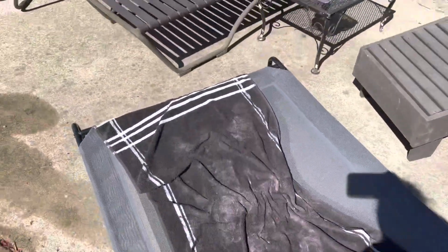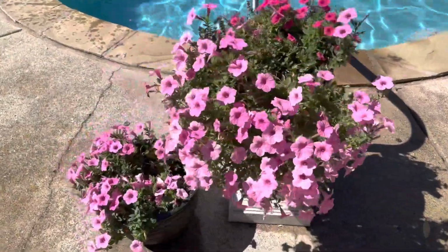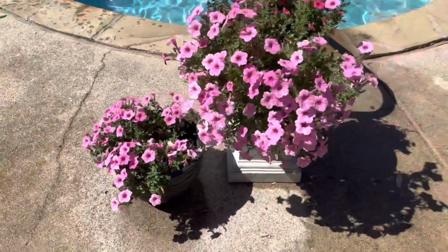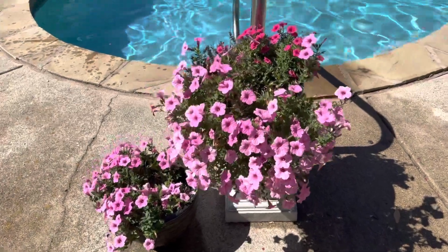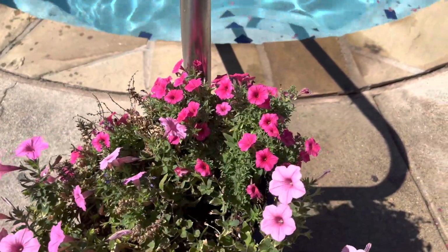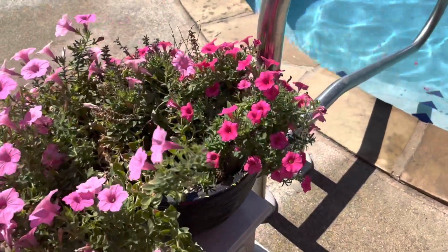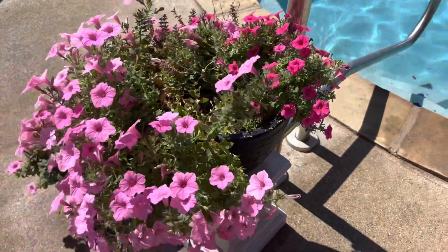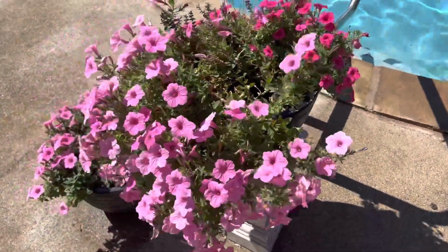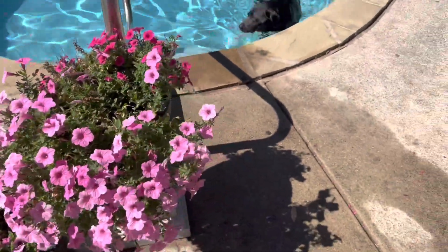I have Ellie's cot. I almost tripped over it. All right, and then right here we have pots full of, look at this one branching out, Super Tunia Vista Bubblegum, and some salvia that's struggling to live in here with it. And I don't know what those are, but they're pretty hot pink. Some kind of Proven Winners. I don't know which one. They were labeled as bubblegum, and they were not when they bloomed out, but they're pretty and they work.